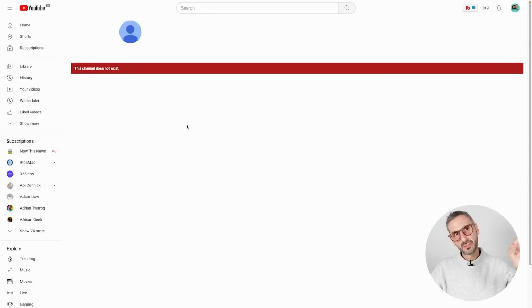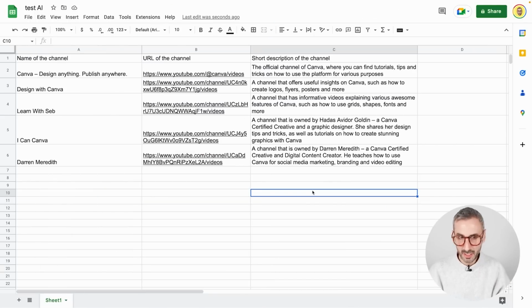So I have some mixed results right here, and I'm not going to click on every single link, but on this spreadsheet, out of the 5 URLs that were provided, only one really worked, and that was the first one, the one with the official Canva channel. So a little bit of a mixed feeling for this answer from Bing.